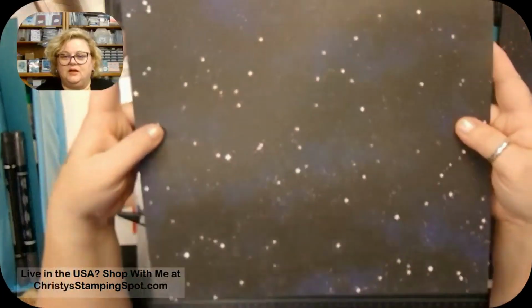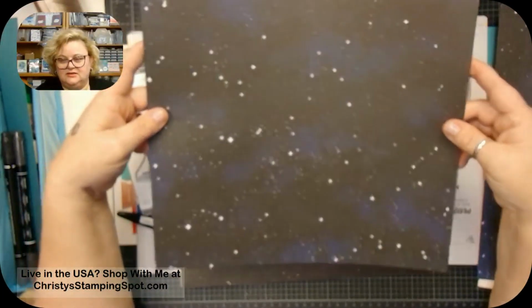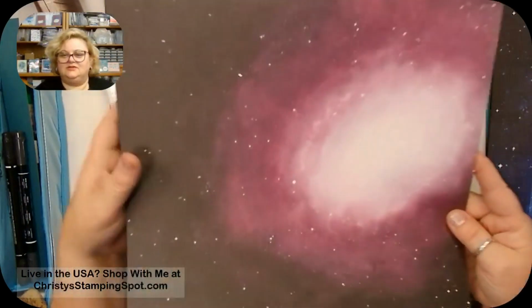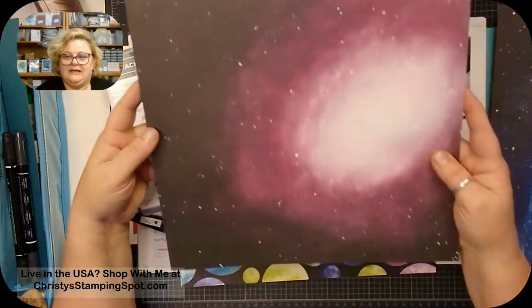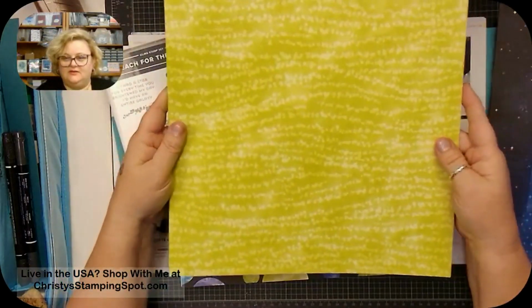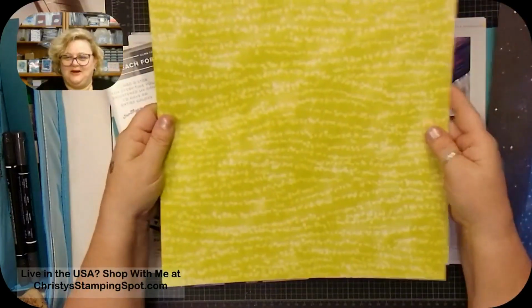And then that is really pretty. That almost looks like there should be a constellation in there. I don't know if there is, but isn't that pretty? Starry night sky. Gorgeous. Ooh, look at that. These are just gorgeous images. Like I said, it's going to be hard to cut these up. It's so pretty. And then there's that green. Wow, that Lemon Lime Twist right after the dark. It's really bright. So pretty.